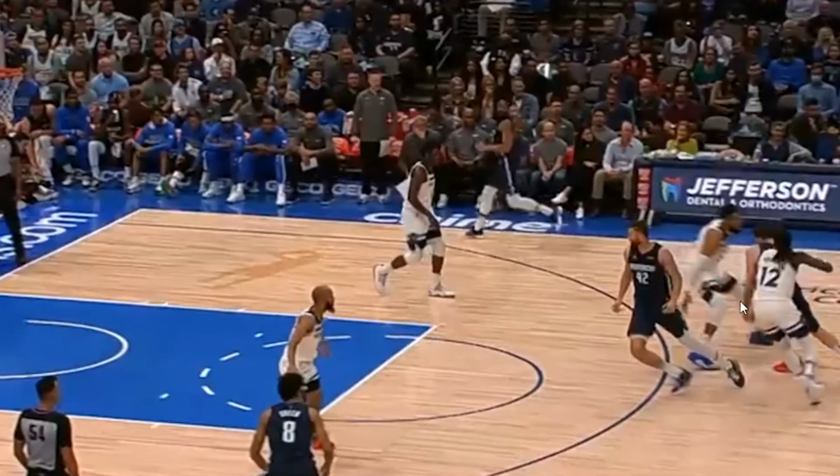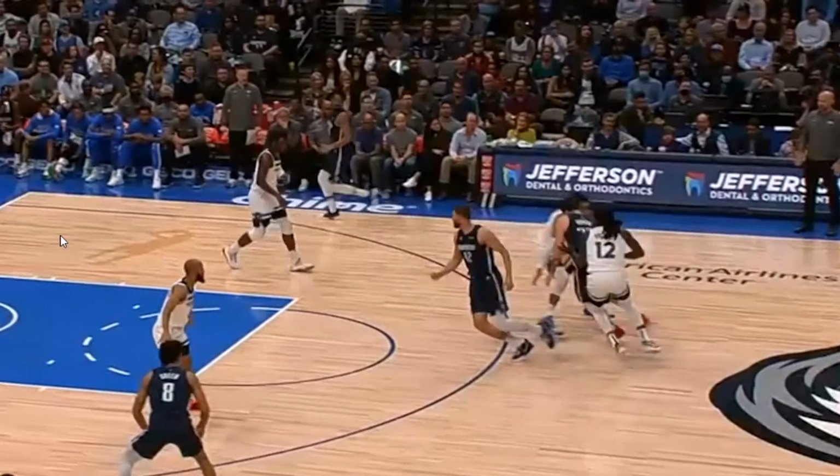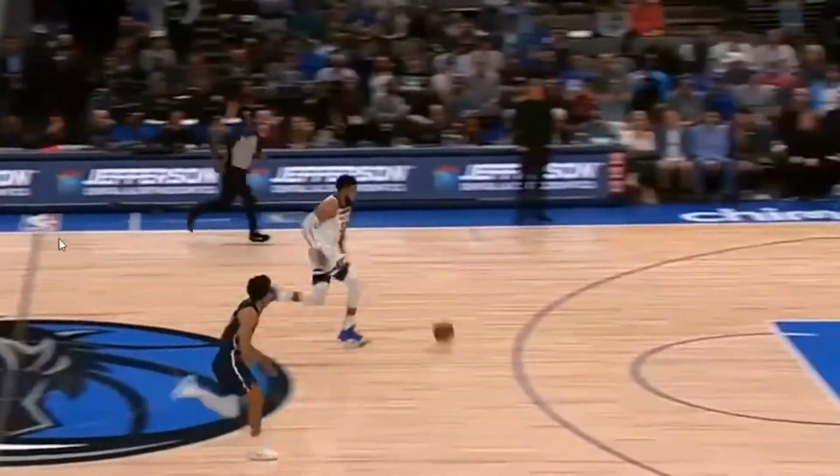So Cat does a great job at coming out here and making sure that he cuts off Luka's driving path, which then gets them a free steal, which then gets them a free point.